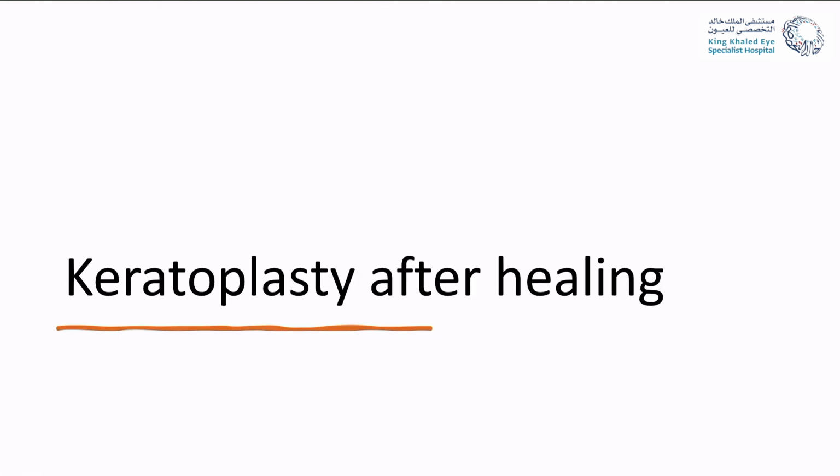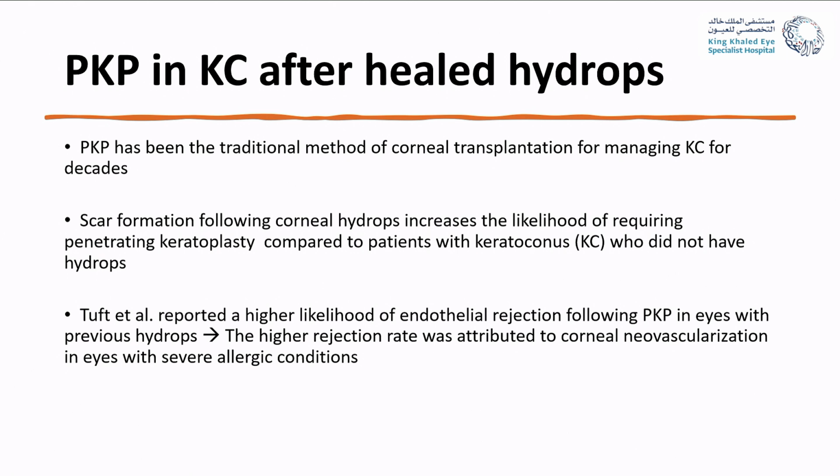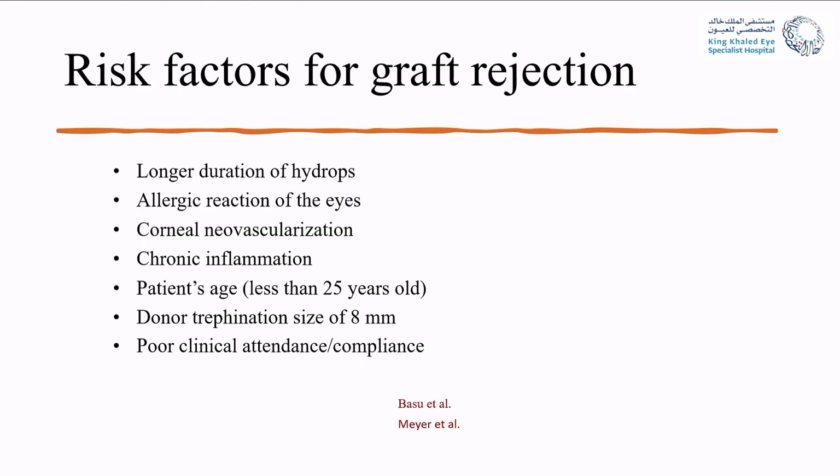After healing, we usually perform keratoplasty. The classical teaching is penetrating keratoplasty due to the scar formation after healed hydrops. However, Tuft et al. reported a higher likelihood of endothelial rejection following PKP in eyes with previous hydrops. The higher rejection rate was attributed to corneal neovascularization and severe allergic condition.